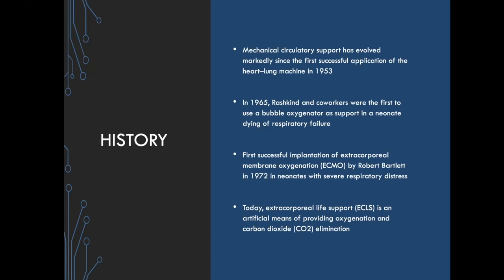So at that time, it was always the field of neonates suffering from respiratory failure. And 1972 was the first successful ECMO implantation as we know it from Robert Bartlett, who also might be seen as the father of the modern ECMO therapy. And all of these efforts have led actually to the concept of extracorporeal life support as we know it today.